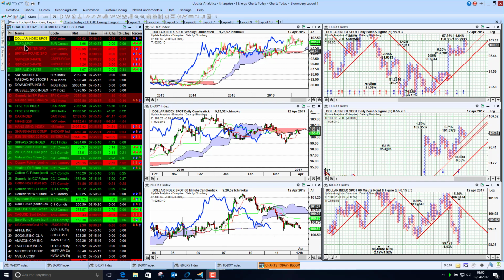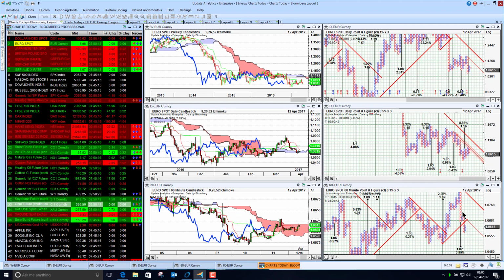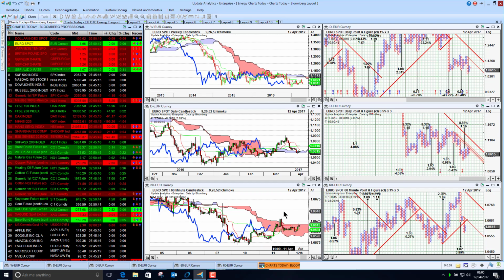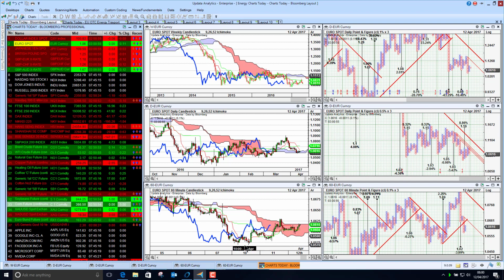So the dollar is just weakening, and that is filtering through to the euro strengthening. But again, the downside target is activated here as well, and we've still not quite got back above the cloud on the short-term chart here. 105.75 was the level we touched. A move below that would be bearish short term.